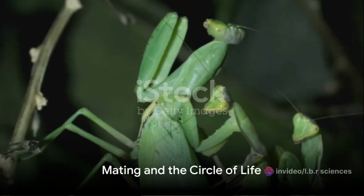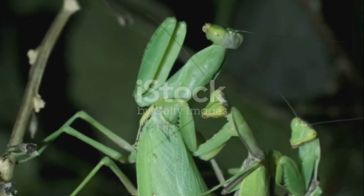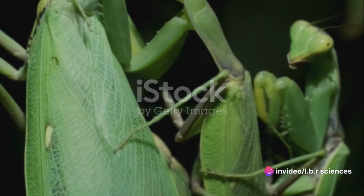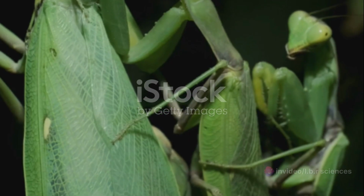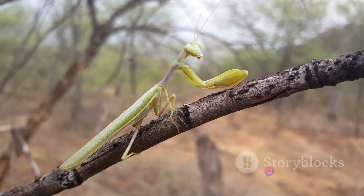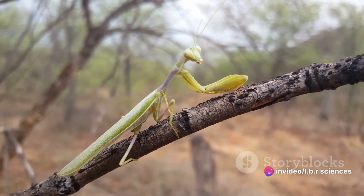The life cycle of the mantis comes full circle with the process of mating. This intriguing and somewhat notorious aspect of the mantis life cycle is a dance of life, death, and rebirth. It all starts when the male mantis, driven by instinct, approaches a female to mate. But this is not a simple courtship. The male mantis must tread carefully, for his life is literally on the line. In the world of mantises, love can be a dangerous game.